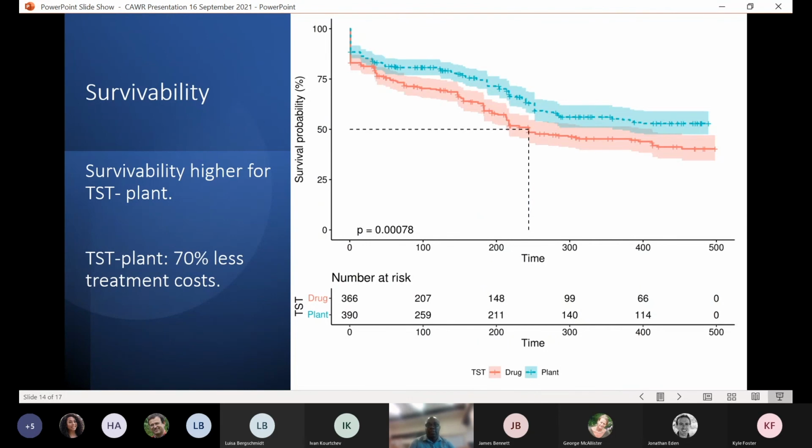In terms of survivability, the 2-year data indicates that the survivability for goats that are on TST plant was significantly higher than those that were on TST drug. The number of animals at risk or requiring retreatment, as you can see in the table below the graph, was consistently lower for those who were utilizing bioactive plant components compared to the drug components.